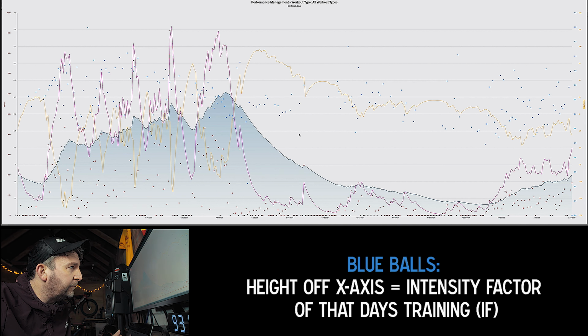Stop laughing at the back. The blue balls tell you how much you've donated to the Tory party. No, hang on a minute.